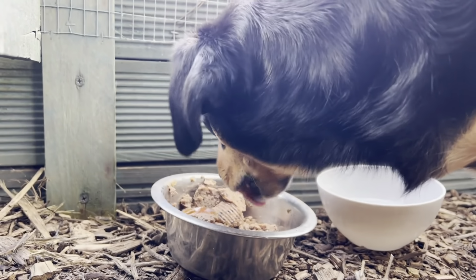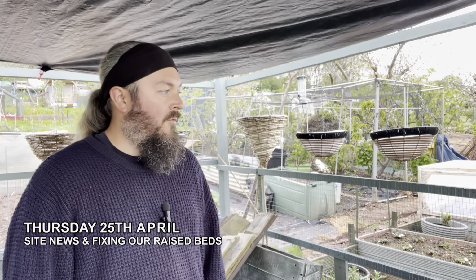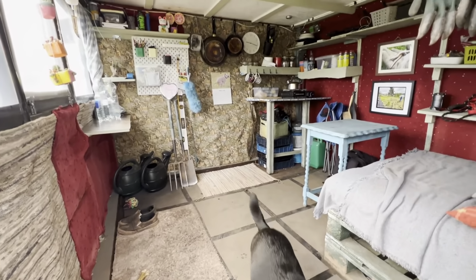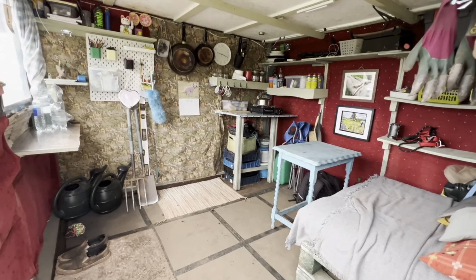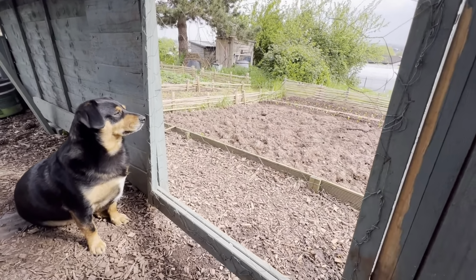Oh, that's that. School run is done. Dog is being fed and, yeah, back up the plot, ready for a day of more little odd jobs. Yesterday, I blitzed the shed and gave it a really good clean because it needed it. I have fixed the gate leading into this paddock area.